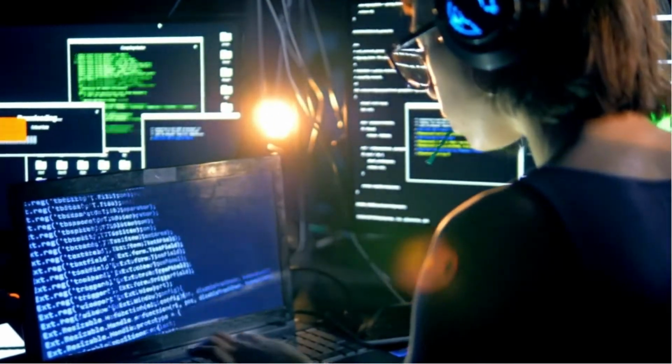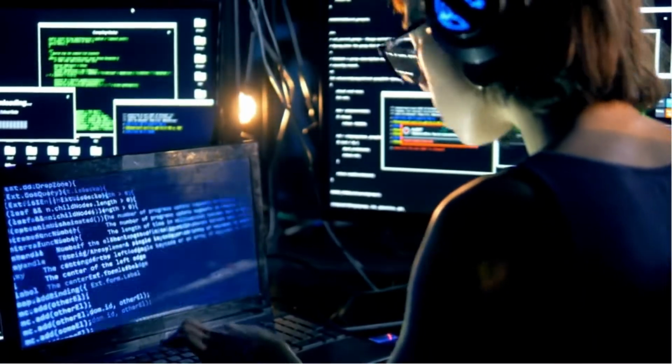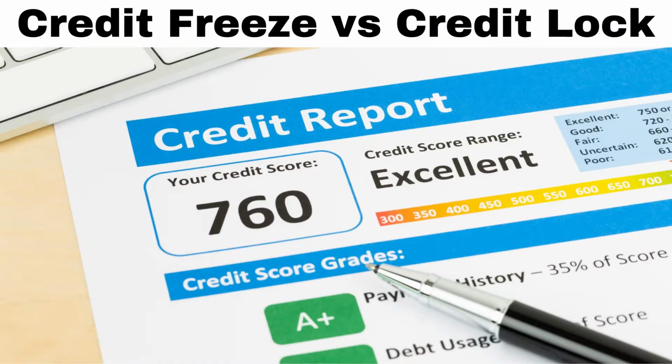After a data breach or a security incident that potentially impacts your identity, the advice experts often give is to freeze or lock your credit file, and they use those terms interchangeably. But what is the real difference between a credit freeze and a credit lock? And when should I do one versus the other?